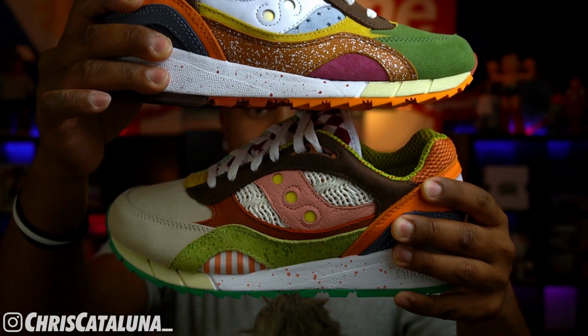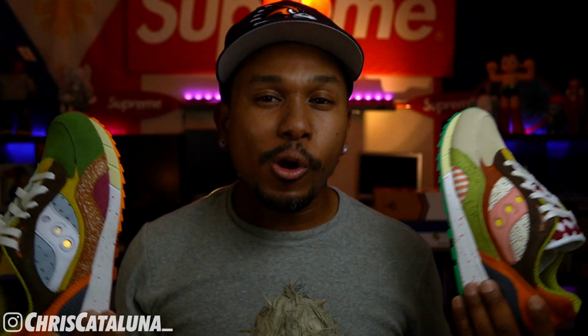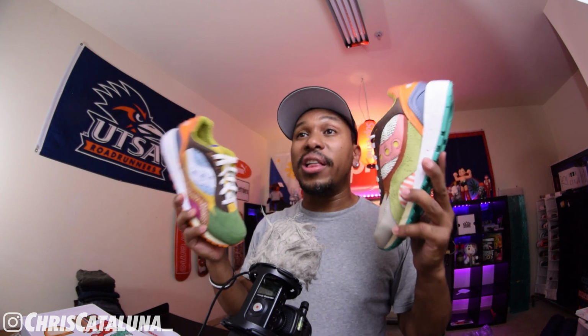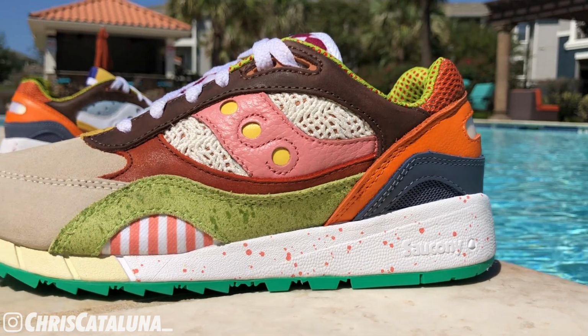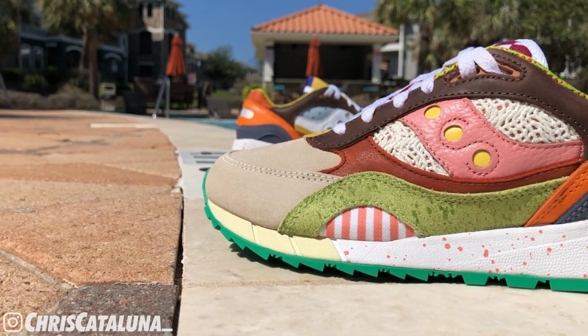The upper looks and feels hella good by employing materials of nubuck, suede, leather, loose gauge meshing. Again, to be honest, I've never encountered a bad quality Saucony sneaker. Back to the upper, I haven't seen a breakdown of which panels are connected to which release, nor do I want the task of breaking down this shoe in its entirety.